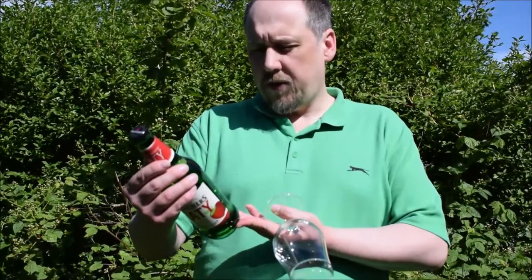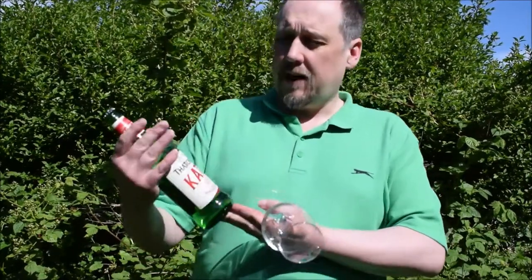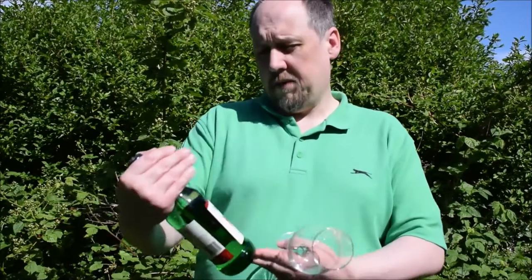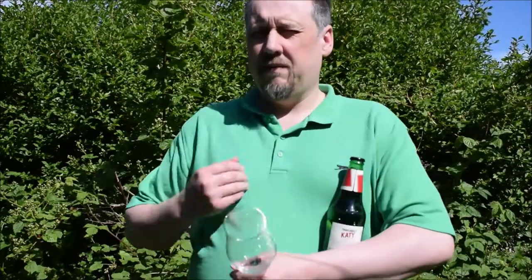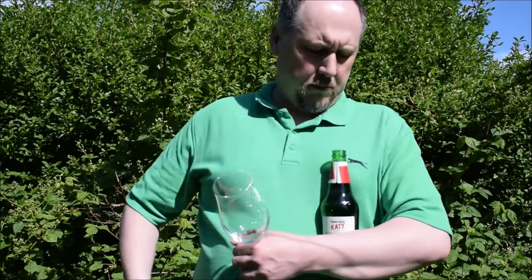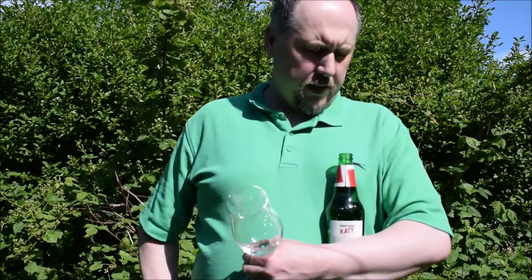Contains sulfates for freshness. Okay, green bottle. Thatchers cup. Well, let's open it and have a try. Ooh, a little bit of smoke on opening.